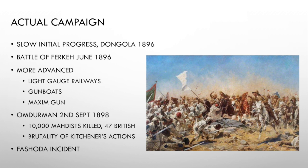And this actually shows a stark contrast with Kitchener's brutality in the Battle of Omdurman. So clearly he had some direct and clear motivation that drove his brutality in Omdurman. And most historians suggest that it is his veneration for Gordon.